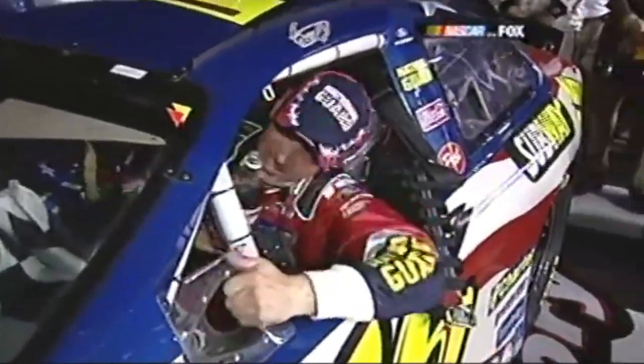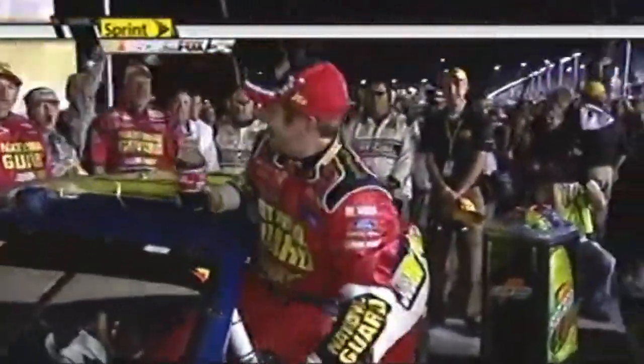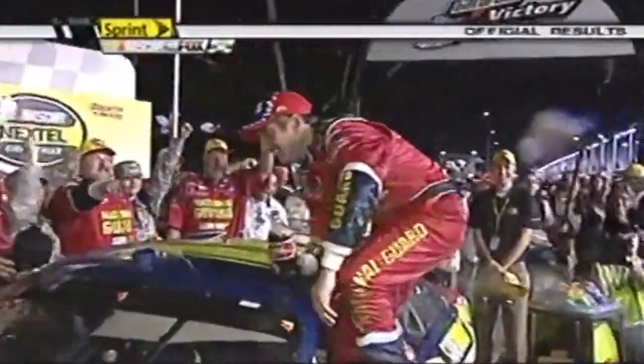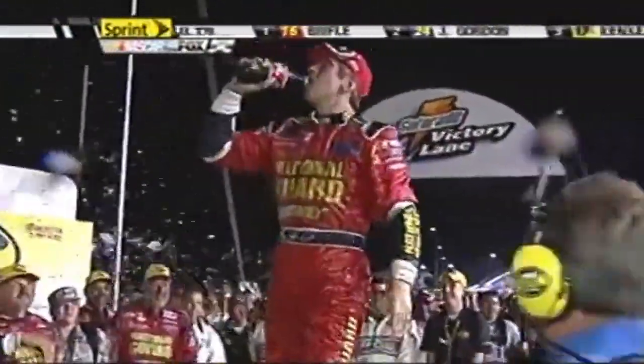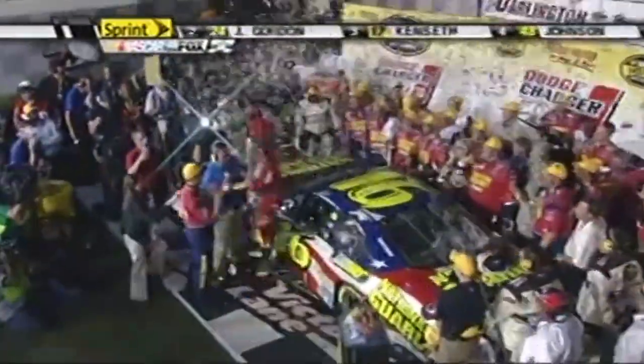After five finishes of 30th or worse this year, he picked up a lot of momentum at Richmond. It scores his first win of 2006 and did it in dramatic fashion. First off, what does this mean to you and this team to finally break through like this?